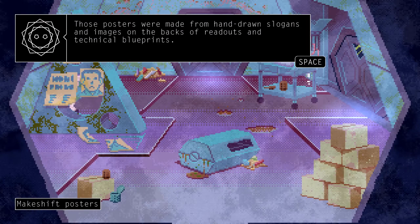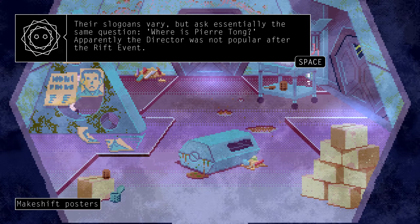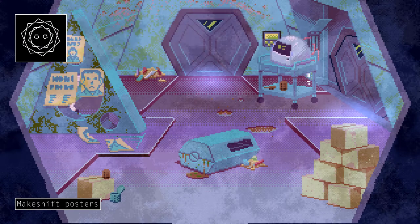Posters are made from hand-drawn slogans and images on the backs of readouts and technical blueprints. Their slogans vary, but ask essentially the same question. Where is Pierre Tong? Apparently the director was not popular after the Rift event.